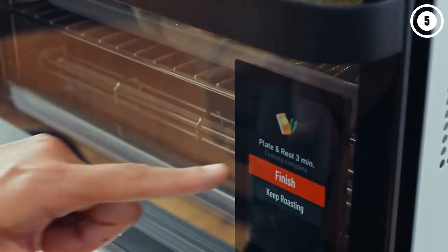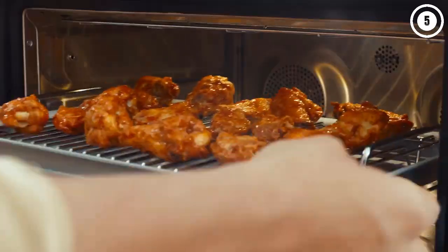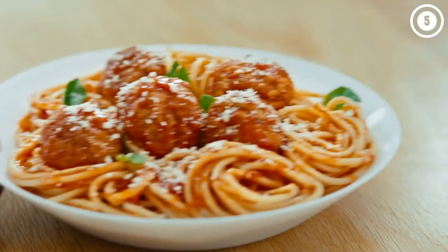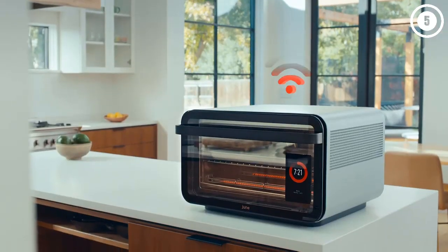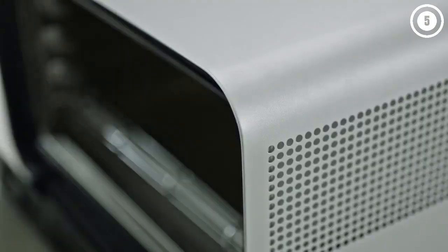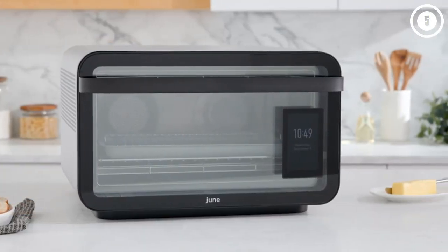It's a little hidden, but once you place a chicken in this oven, it will recognize it and begin rotisserie cooking. Unlike cheaper rotisserie-only ovens, many of which get messy inside, this doesn't spin the chicken. Instead, it turns elements on and off, mimicking a spit. The result is one of the best roasted chickens we've ever seen in testing, but you'll pay for that functionality. The June is also one of the more expensive countertop ovens out there.